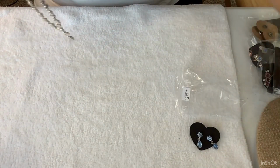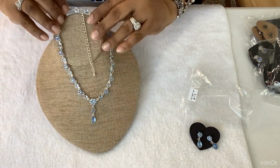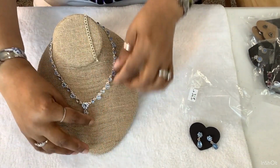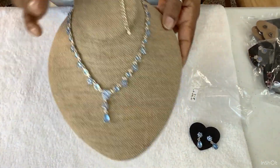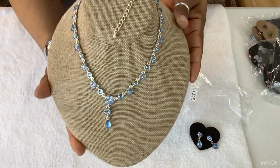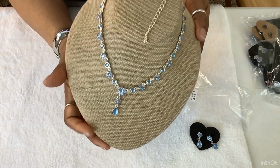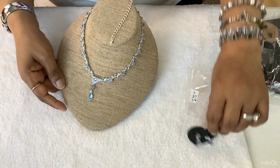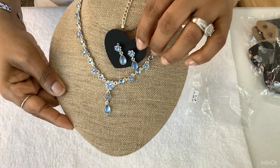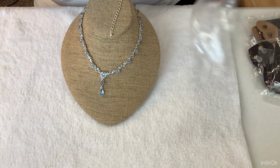But I don't want to give you all anything that's not clean. And here is the necklace. Beautiful. And it has a hallmark on it, but I cannot make it out. So if you can, and it's worth more than what I'm selling it for, good for you. But they're glass and it's beautiful. And the set is 12. So jump on some of the sales.